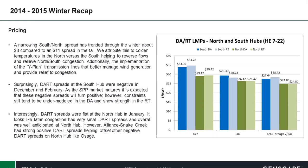So looking at the pricing from the winter, basically, as anticipated, we saw pretty solid narrowing of the north-south spread. This winter averaged about $3 compared to the $11 we saw in the fall. The major driver of this is colder temperatures up in the north, as you would anticipate.